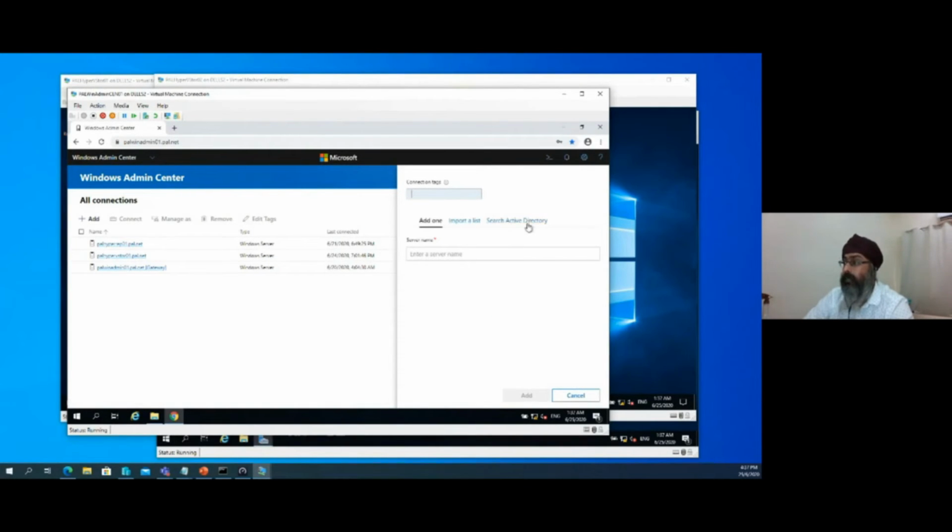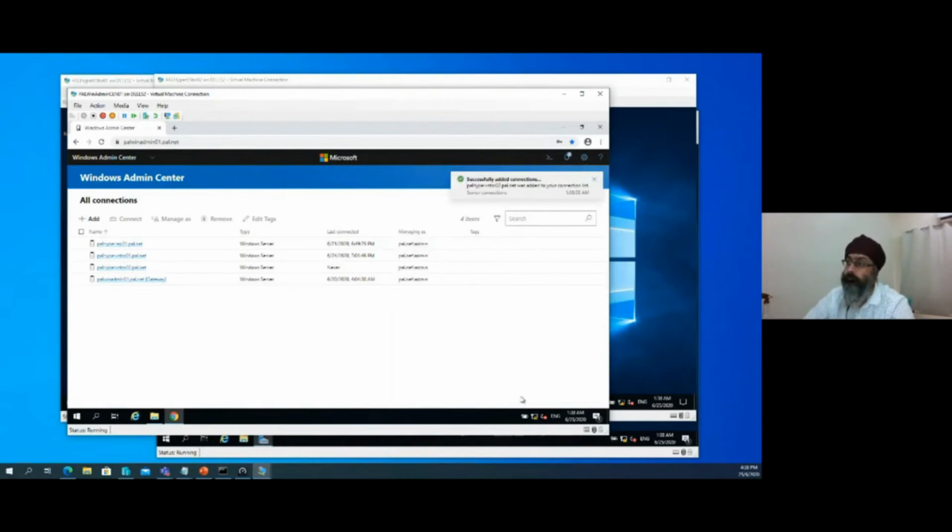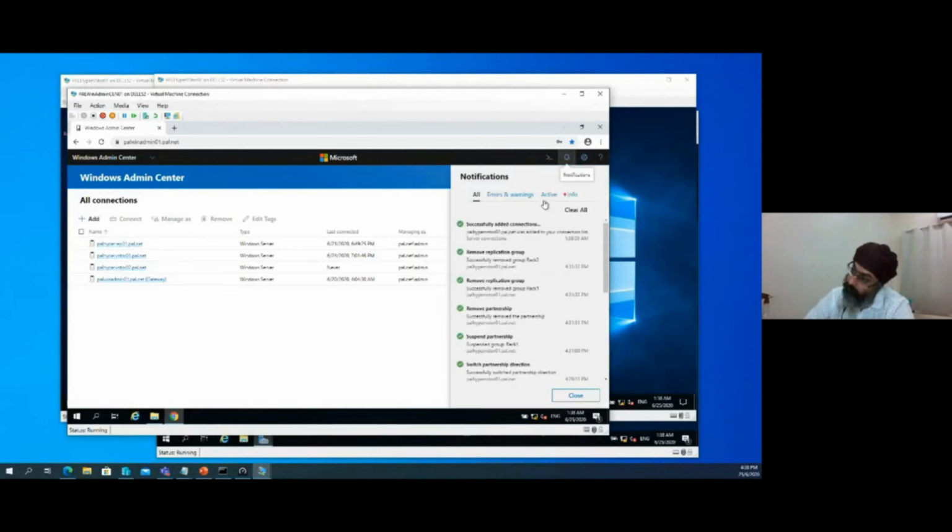I'm lazy, so I just search my Active Directory. I search all. Search, then add. So basically I'm adding a server. Is that simple? This is the server I want to add. So I add. I've already successfully added, as you can see here. You can drop down here to see more.